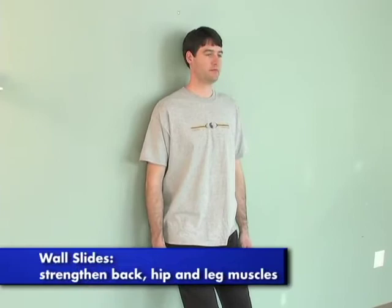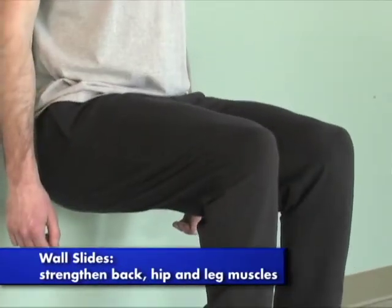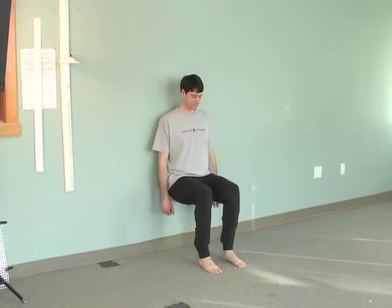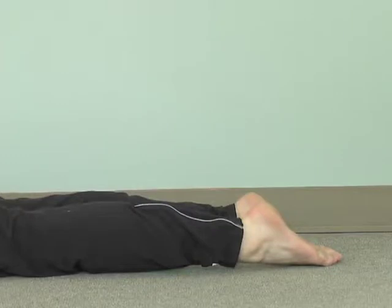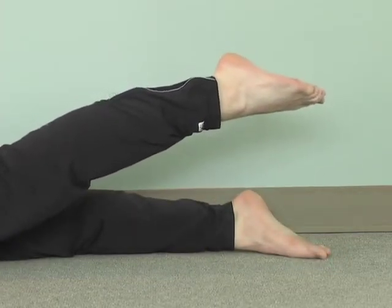Wall slides. Stand with your back against a wall and with feet shoulder width apart. Slide down into a crouch with knees bent to about 90 degrees. Count to 5 and slide back up the wall. Repeat 5 times. Leg raises. Lie on your stomach, tighten the muscles in one leg and raise it from the floor. Hold your leg up for a count of 10 and return it to the floor. Do the same with the other leg. Repeat 5 times with each leg.